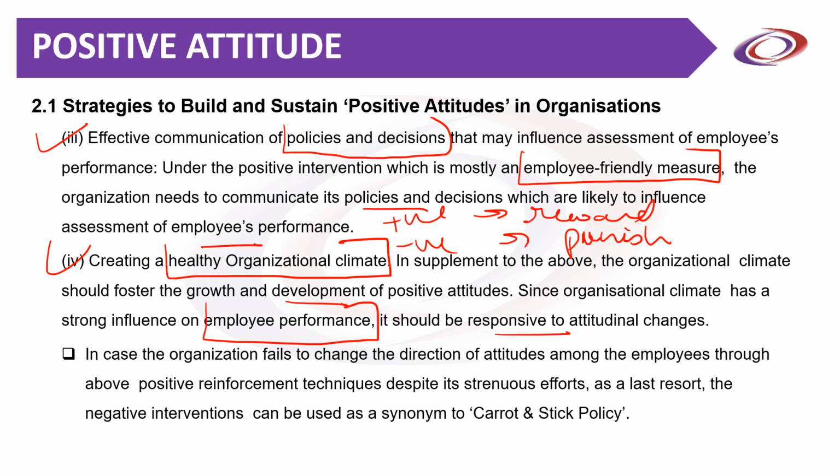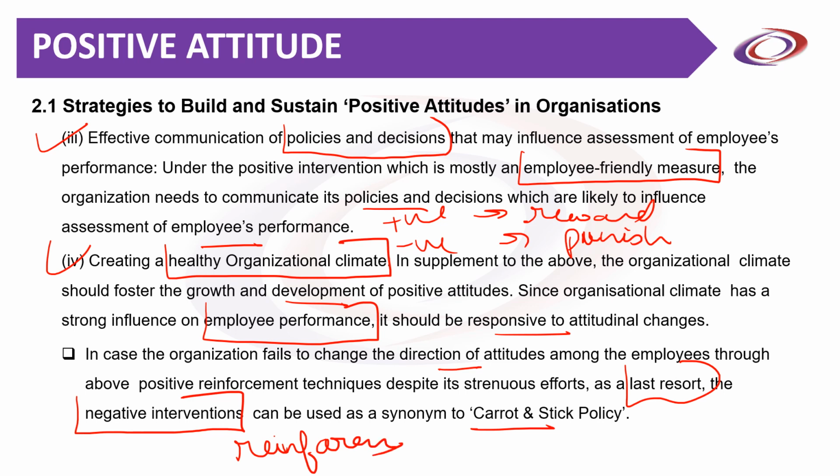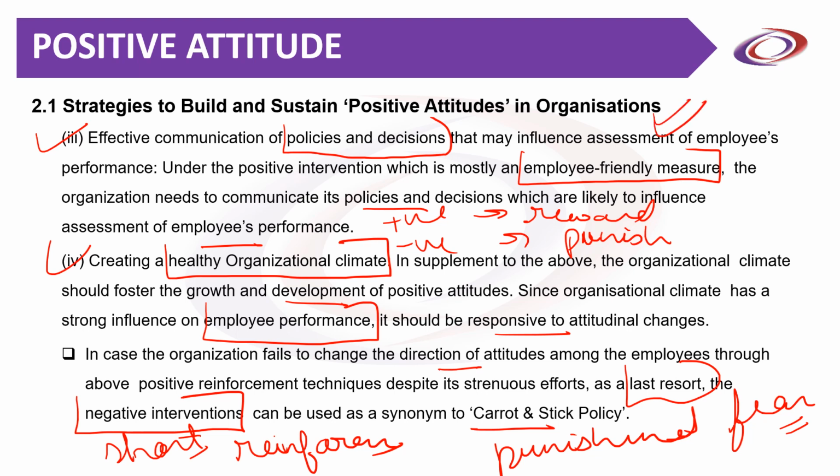However, in case the organization fails to change the direction of attitudes despite its strong efforts, then they can, as a last resort, use the negative interventions method, that is known as the carrot and stick policy. Herein, they can use the negative interventions or the negative reinforcements as an instrument to change the undesirable attitude. For this purpose, punishments can be used. So they need to identify the negative or undesirable behavior, and every time they see this, a fear needs to be instilled in their mind that a punishment will be given. The severity of the punishment will generally influence the time span for attitudinal change. So herein, although this can work, it is only for a short time. For long-term and sustainable positive changes in attitudes, the organization needs to use the positive strategies.